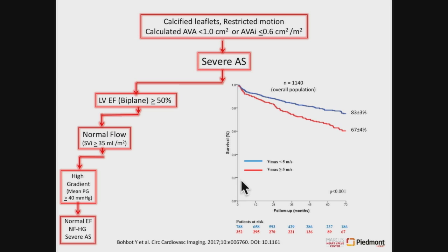But this is 2017. This is a single center experience from France. One of the predictors of outcomes was simply a peak velocity of 5 meters per second or greater. So the cutoff here, if you divide the overall aortic stenosis population using the peak velocity of 5, you can see greater than 5 meters per second has significantly worse survival during a follow-up period than those with less than 5 meters per second. Severe aortic stenosis, very severe aortic stenosis. There is such a category called very severe aortic stenosis, and the cutoff is 5.